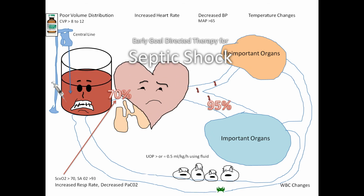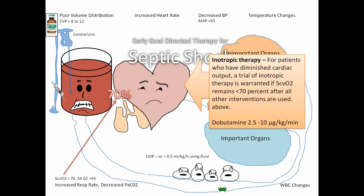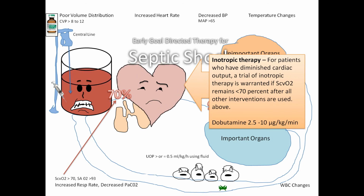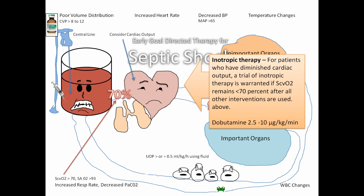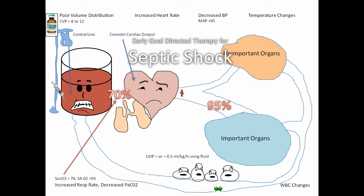And so something else you might want to consider is the heart. When this happens, sometimes patients who have an increased heart rate in sepsis can eventually tire out and have a bradycardia or a decreased cardiac output. When this happens, you want to assess that and give them inotropic therapy. And typically what they often use is dobutamine. It's something you can give a patient to increase their cardiac output and make sure they're giving enough output so they can perfuse their organs.